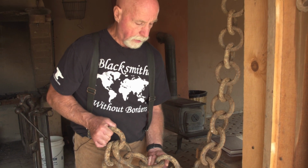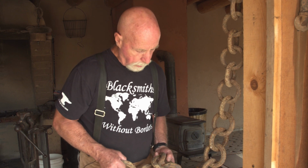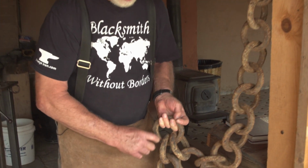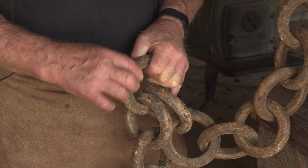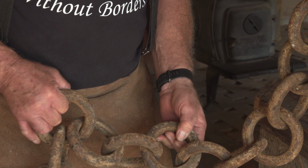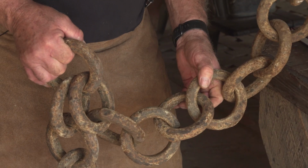So this is actually a hand-forged chain, and you can see that there's some irregularity in it. You can see where each of the links were rounded out and then they were hand-forged together. So you get this whole piece. And so some pieces are slightly larger than other ones, some are slightly smaller.